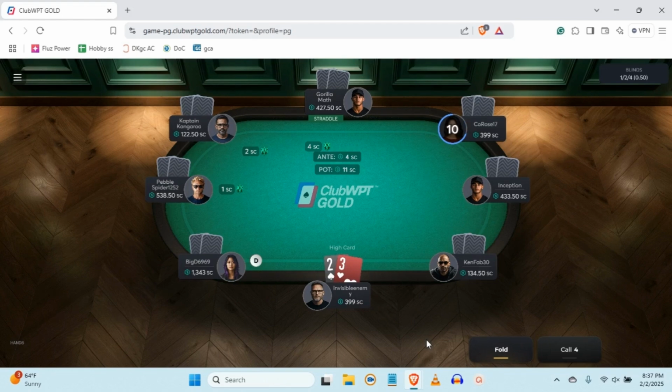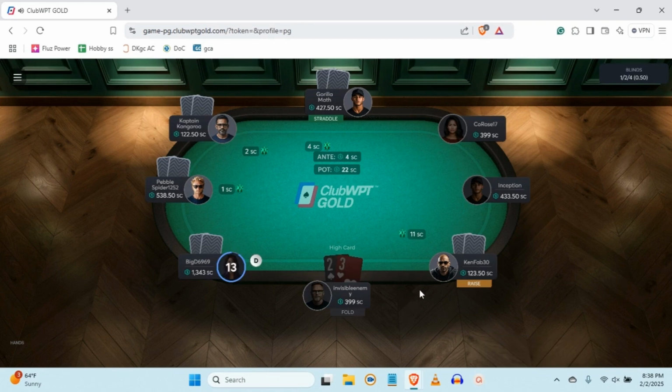2-3, that's an easy fold. Just going to be some folding. So we'll look and see what other players are doing, how they're playing. Notice KenFab is not reloading, only at $134. Kangaroo is still over here with the 122. So these players are just likely going to go broke. They're likely bad. They're not topping off. That's a big sign of a bad player.